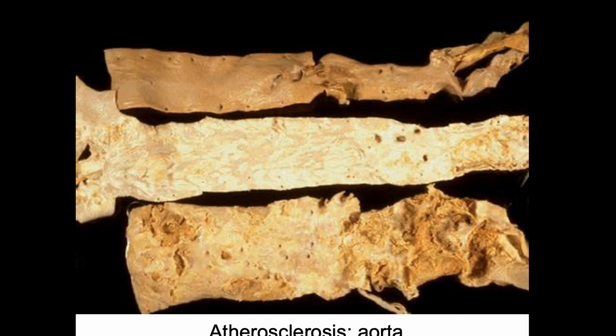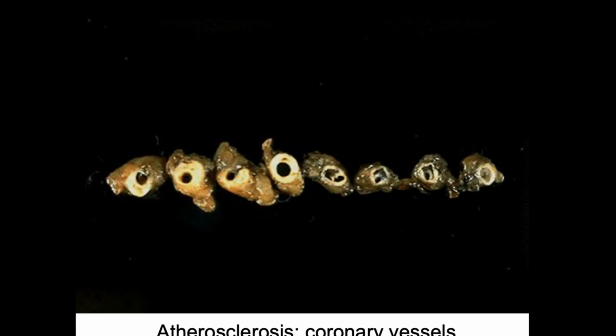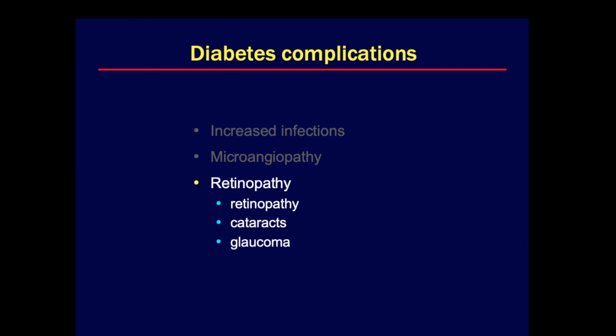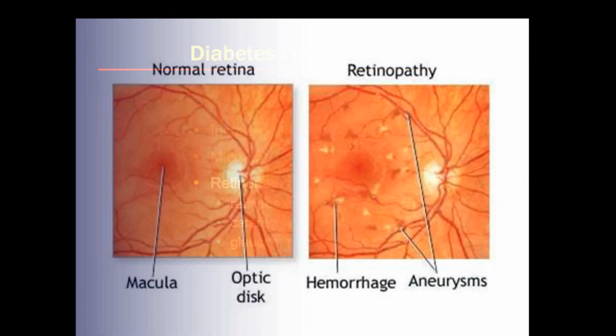And this just shows you atherosclerosis in the aorta. And of course, coronary vessels. And this would be the vascular issues from the atherosclerosis in the legs and the feet. Not enough blood flow is going to cause necrosis. And then, of course, retinopathy can happen.